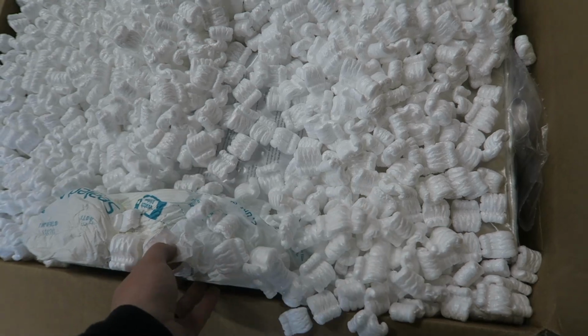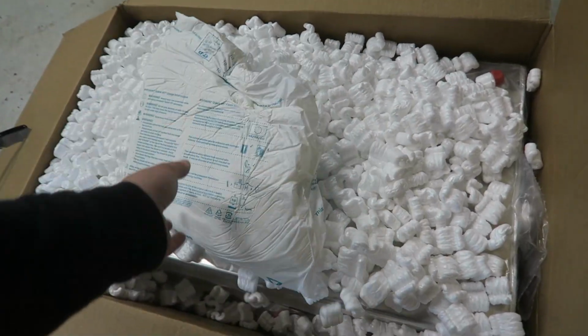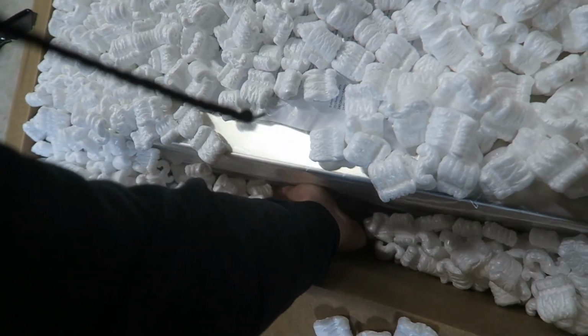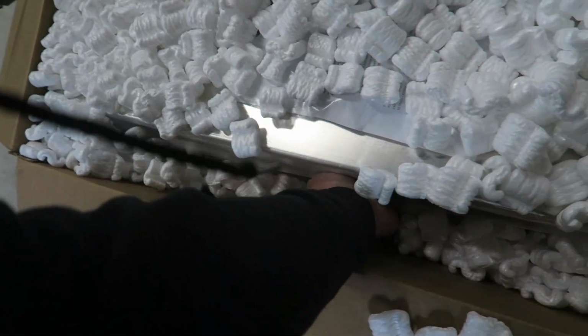Anyway, the whole point of spending the money on this was I absolutely did not want to cut up the floor in the car. There's no way around it.